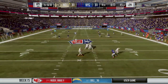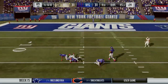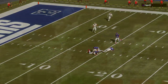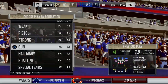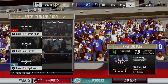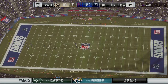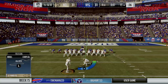Goff now to throw. Airing this one out for Fitzgerald. He's got it with the 15. And he's able to get this down deep on the Giants' side of the field. And whistles, and they take their final timeout with 7 seconds left. So it all rests now on the right leg of Will Lutz.